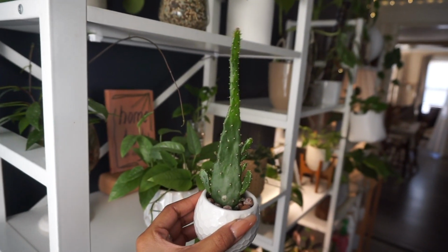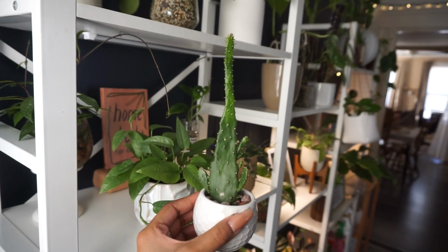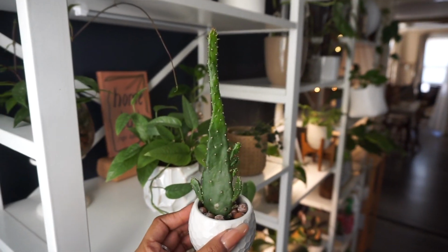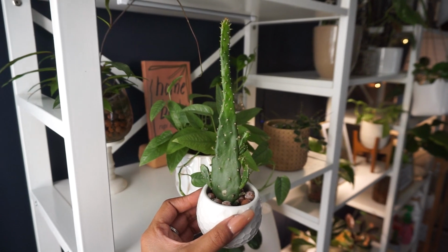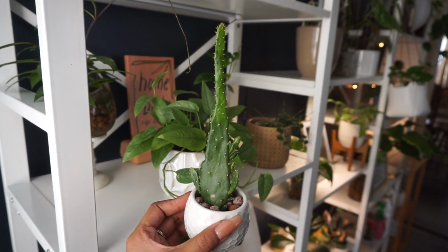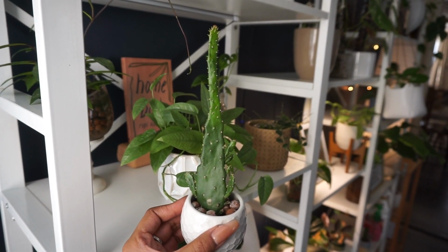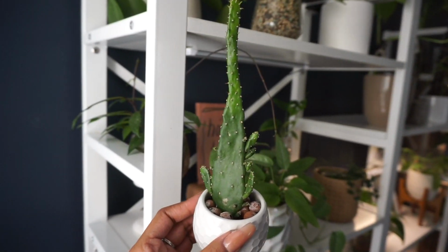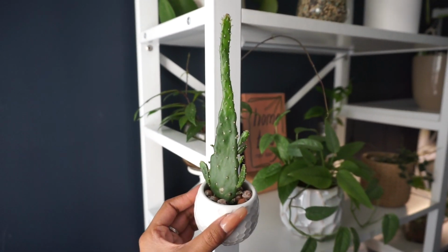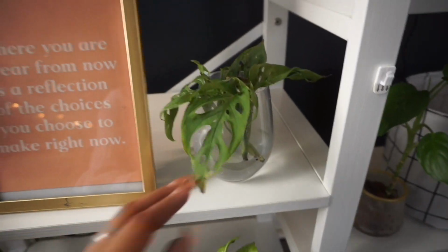So I asked the plant pages on Facebook what was wrong with my cactus, and I did forget the word for it, but I was told that my cactus is reaching for sunlight. So I do try to put her towards the windowsill in the morning so she receives more sunlight now, but this is a wonky looking cactus. What the heck?